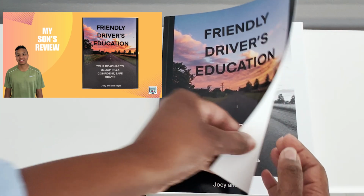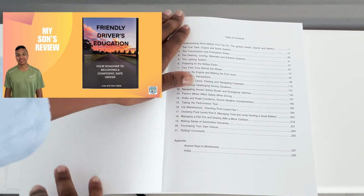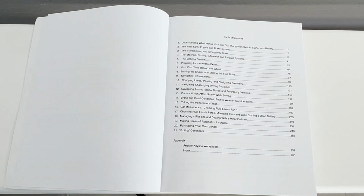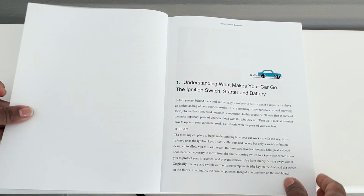I liked the book for a lot of reasons. It had many detailed pictures to show me how the car works on the inside and give descriptive content about the topic we are covering. It also had review questions, which were perfect to make sure you know what you were talking about after reading the chapter.